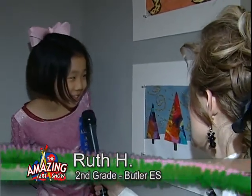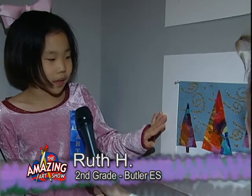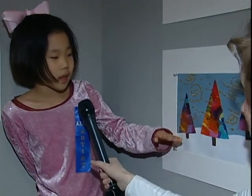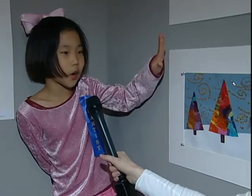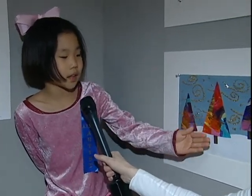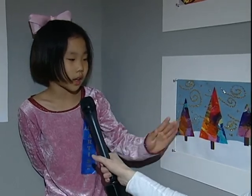The wind is movement, and the trees are like backward, like the trunk is on top. It looks like it's going backwards, and if it goes forward to the snow, much forward to the snow, then back, down a little, it makes it look close, and that's all.